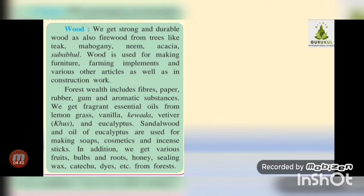In addition, we get various fruits, bulbs and roots, honey, sealing wax, then catechu, dyes, etc. from the forest. So what are those? Fruits we get. Bulbs and roots means the bulbs and roots which are present underground, like sweet potato, they are tubers, or you can call them bulbs or roots. Then honey is obtained from the forest. Sealing wax, for sealing purposes, that red colored sealing wax, we get from the plant.